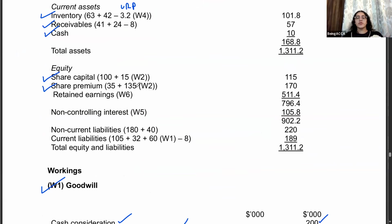Share premium also, because the shares were issued at a premium of $9 per share. Retained earnings, which we found out from the working. NCI, we did a working for this. Non-current liabilities, you simply add the parent plus the subsidiary. And then in current liabilities, you're supposed to add the parent current liabilities plus the subsidiary plus 60.